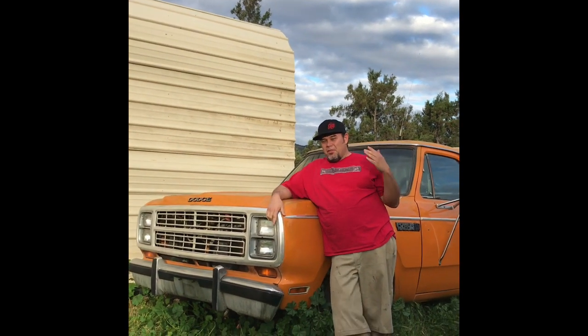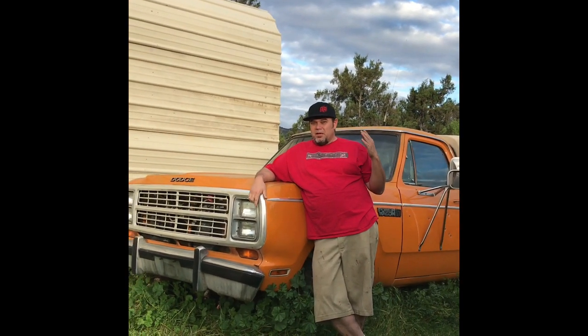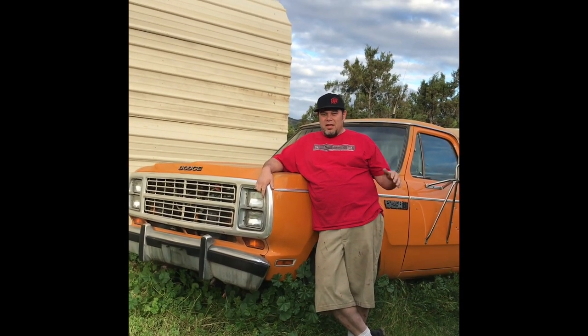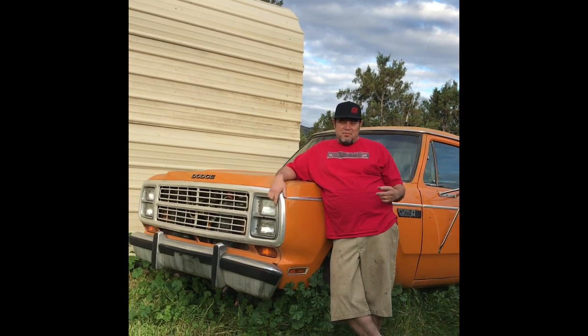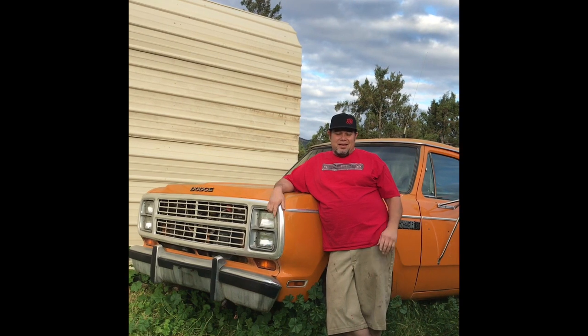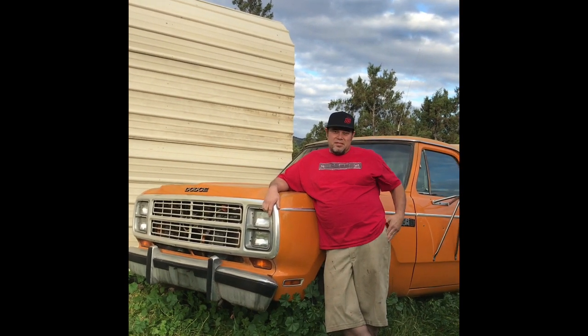Anyways, about 30 years ago or so, you could pick up B bodies all day long for nothing. I mean, they were plentiful, they were everywhere, and they were cheap. My first Mopar was a '68 Dodge Charger. I paid $100 for it. And I bought a lot of Chargers back then for less than 600 bucks.